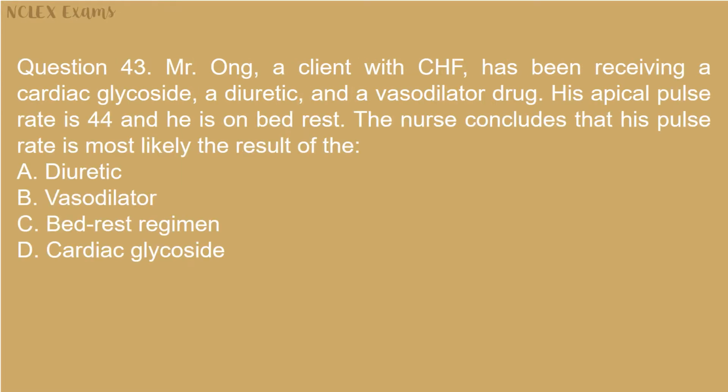Question 43. Mr. On, a client with CHF, has been receiving a cardiac glycoside, a diuretic, and a vasodilator drug. His apical pulse rate is 44 and he is on bed rest. The nurse concludes that his pulse rate is most likely the result of the: A. Diuretic. B. Vasodilator. C. Bed rest regimen. D. Cardiac glycoside.